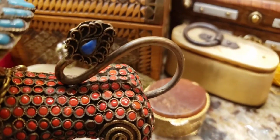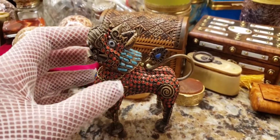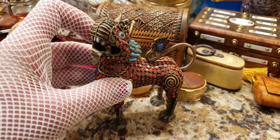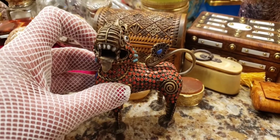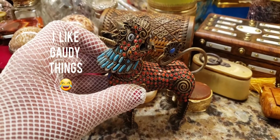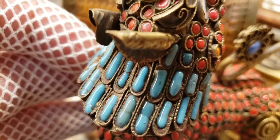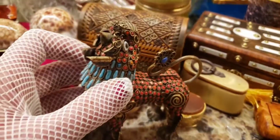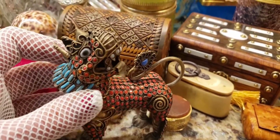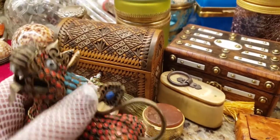But today I found out that this is actually some kind of Chinese or Tibetan type of incense burner. So you learn a new thing every day. Look at him. He's just so darling. He's so gaudy, I guess, right? With all this encrusted stuff on him, like these little gems. Mine's in pretty good condition compared to the other one that was all dented up. Now I'm trying not to dent him up as I do this video and destroy him.